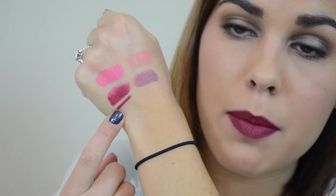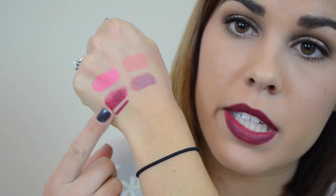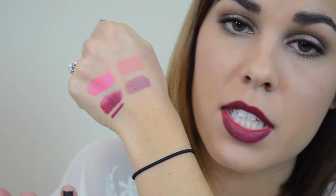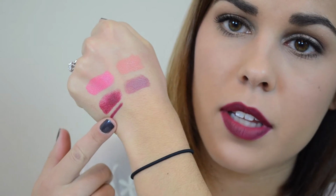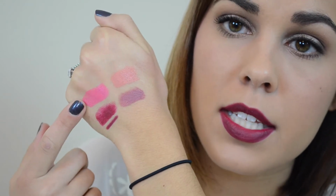So this is LBB, the lip liner, and then this is the LBB Lippie Stix. As you can see, they are the same color, which is nice because sometimes I feel like lip liners and lipsticks don't always match, so that's nice. This one is Fetch, this one is Lumiere, and then this one is Button, which is a very nude, kind of corally pinky color.